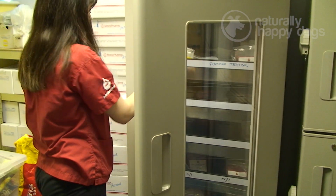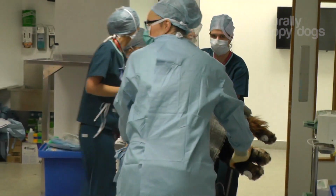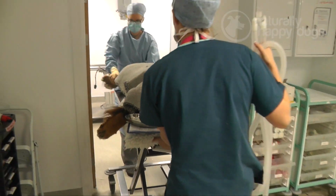And it's very hard. Most emergencies happen late at night or at the weekend, and it's very difficult then to ask other owners of dogs that may be able to be donors to come in and donate at 2 or 3 o'clock in the morning.